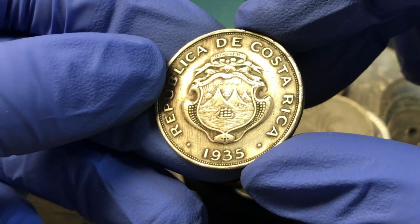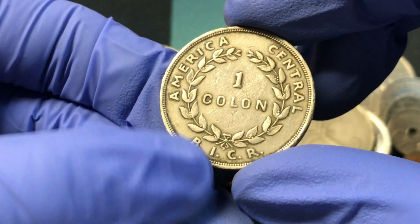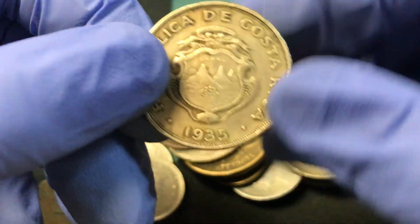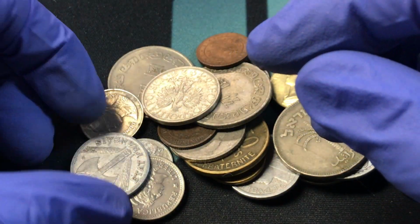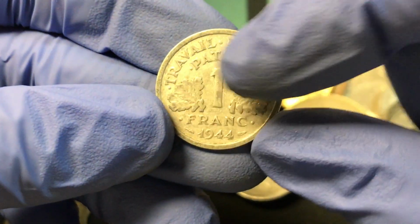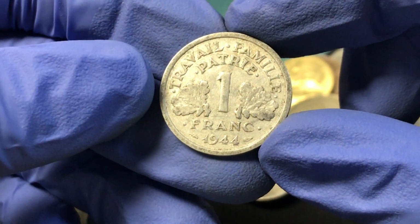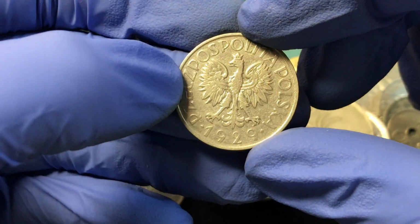This one is a 1935 Costa Rica coin, 1 colon, and BICR is interesting because it used to be BCCR, I think, on some of the more recent coinage. So just interesting to see that little trend playing out. And then after that, we've got this aluminum French state 1944. This is the Vichy puppet state with Travail, Famille, Patrie. They switched up the slogan, and that plays out onto their coins as well.